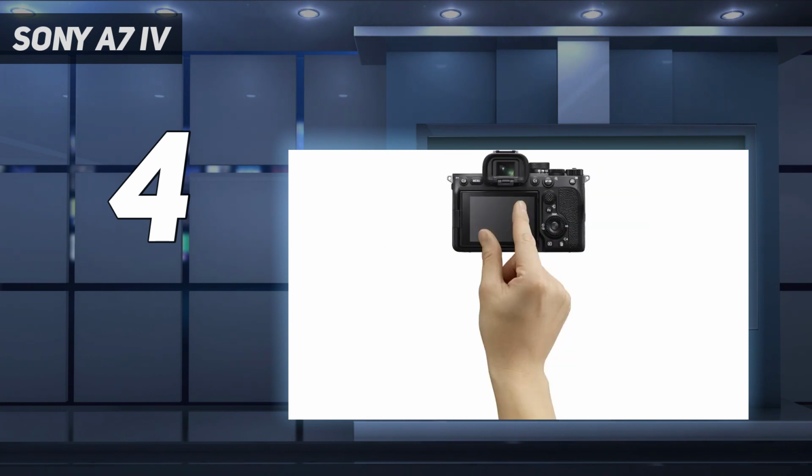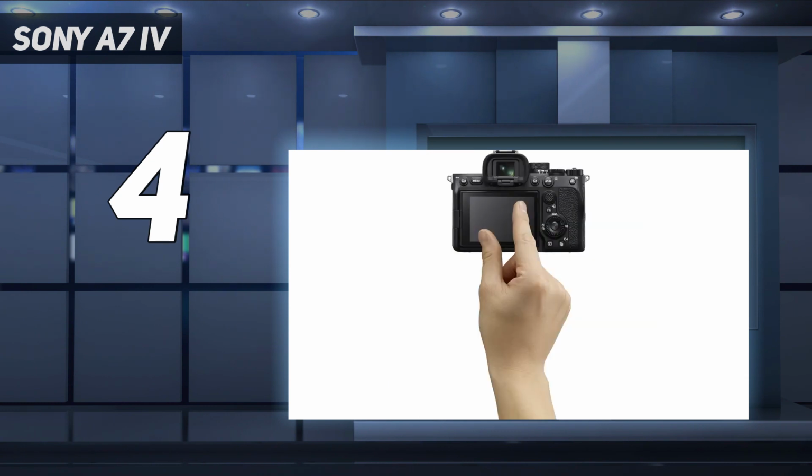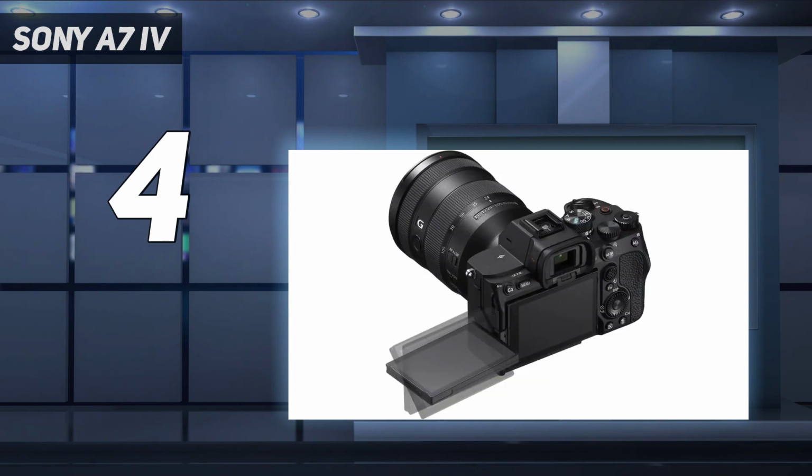Our reviewer found the A7 IV to be a powerful hybrid model. Stills photographers can revel in its 33MP resolution and incredible burst mode, while videographers get a camera that leaves the previous A7 III far behind.